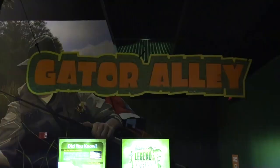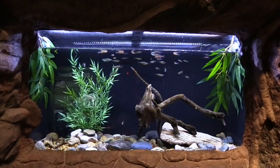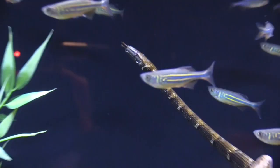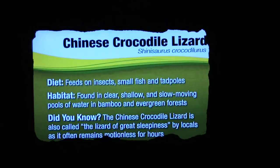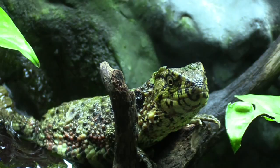All right, we got Gator Alley. Legend of the White Gators. This tank here. Got some tentacled snake. This is him right here. It's right there. Yeah, this is the pistol. You didn't see it? Yeah. Chinese crocodile lizard. See him right here on the branch. Got another one up above him.